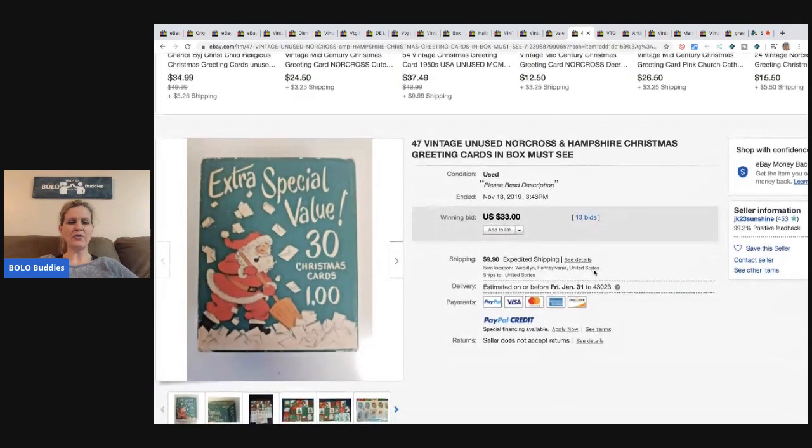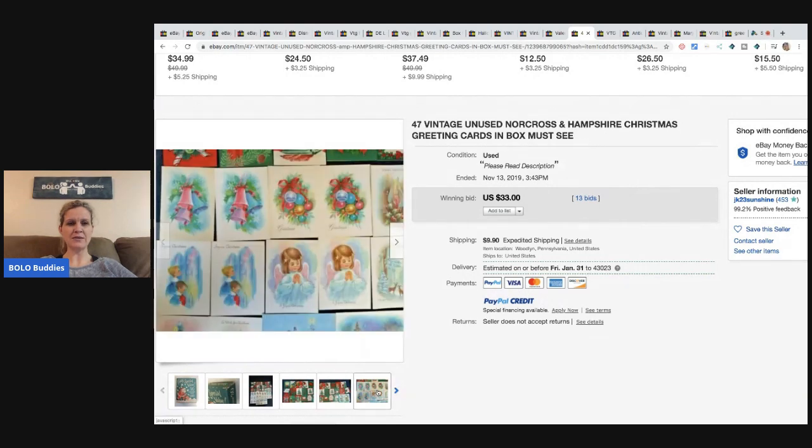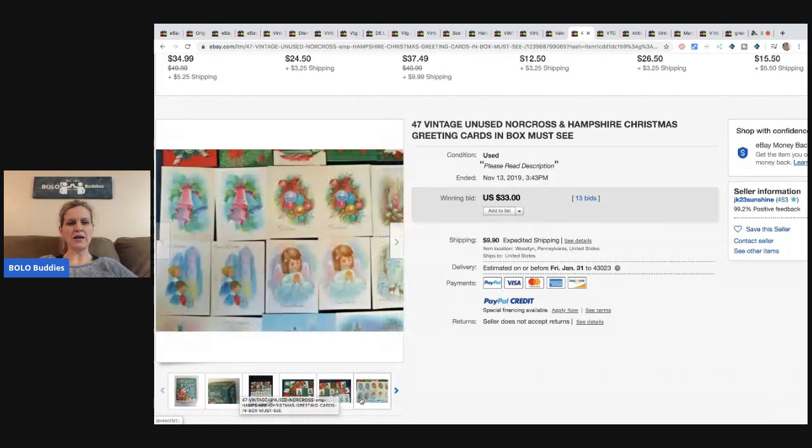Extra special value 30 Christmas cards for $1. 47 vintage unused Norcross and Hampshire Christmas greeting cards in box. So that's the box. I have sold some of these. I actually parted some of them out and sold them individually. You know, this is a pretty big lot. The ones that have glitter on them can do better.